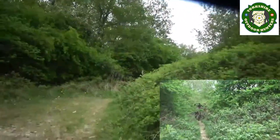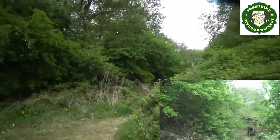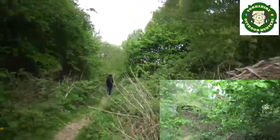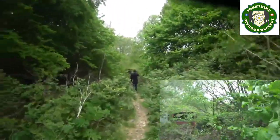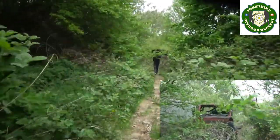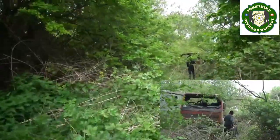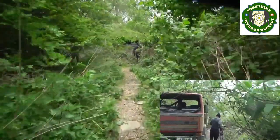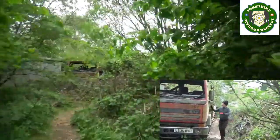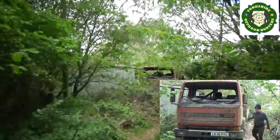So we'll see what's going on around here. Have a look around. Looks like an old wagon's been burnt out. Come a bit more clarity in a second. It's an old DAF. Definitely seen better days. Bit like the gentleman stood at the side at the moment. Not too well, but.